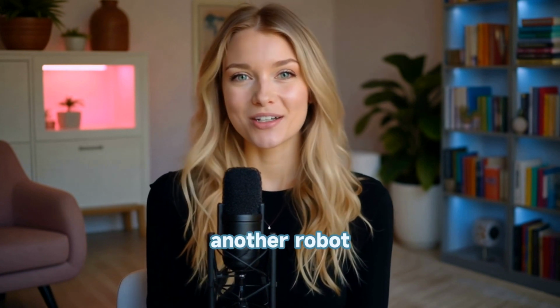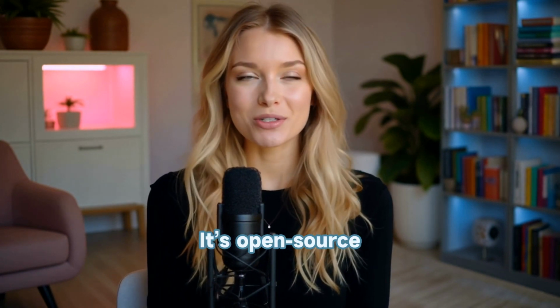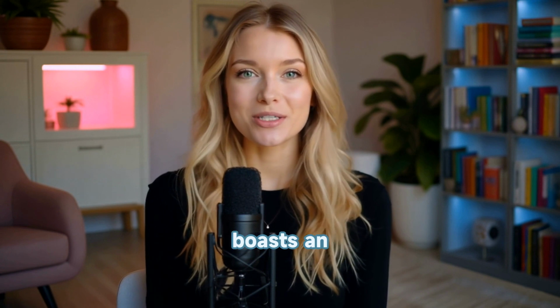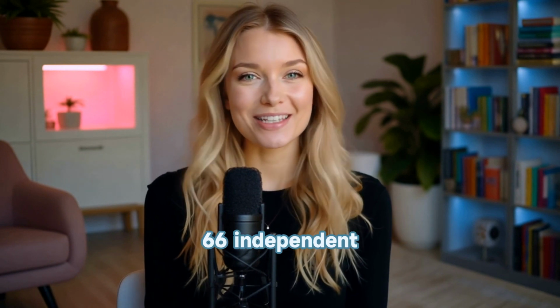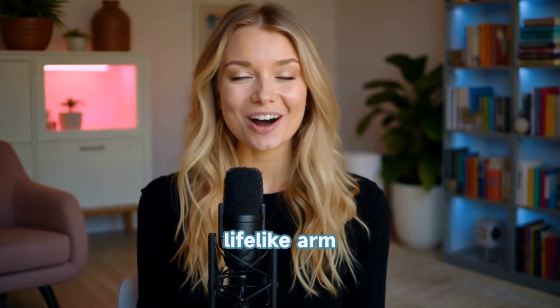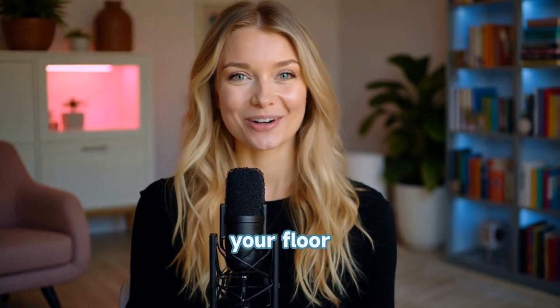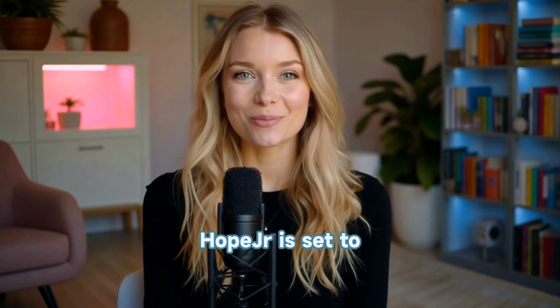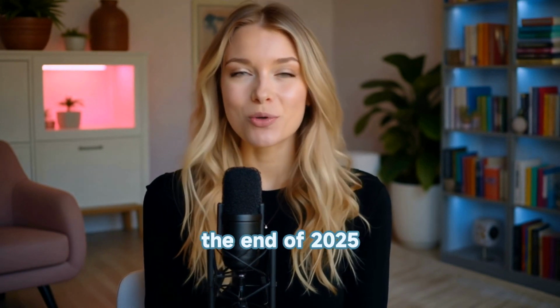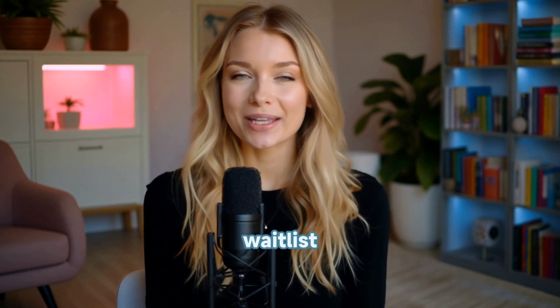Hope JR isn't just another robot. It's open source, fully programmable, and boasts an incredible 66 degrees of freedom. That means 66 independent movements, from lifelike arm gestures to walking across your floor. Want a robotic assistant that you can actually afford? Hope JR is set to start shipping by the end of 2025, and you can already join the waitlist.